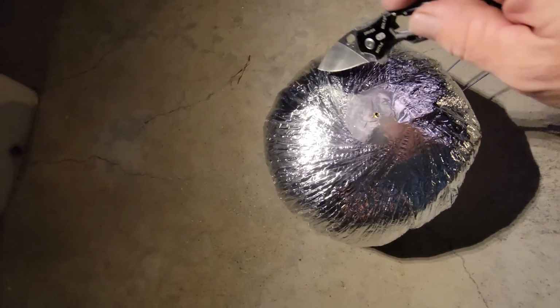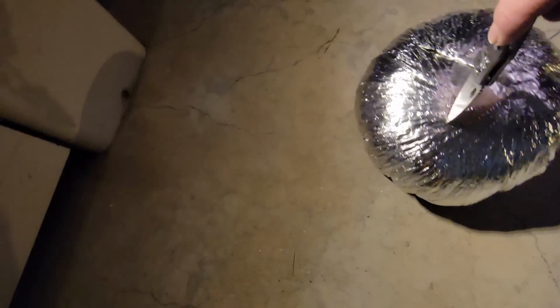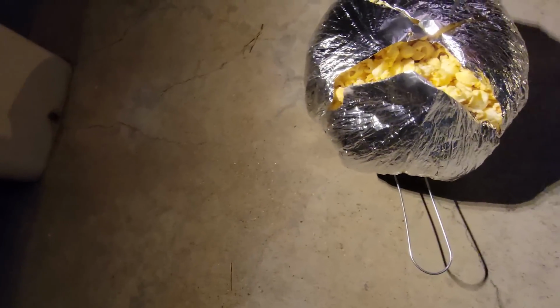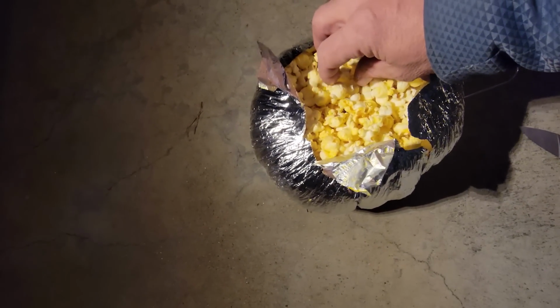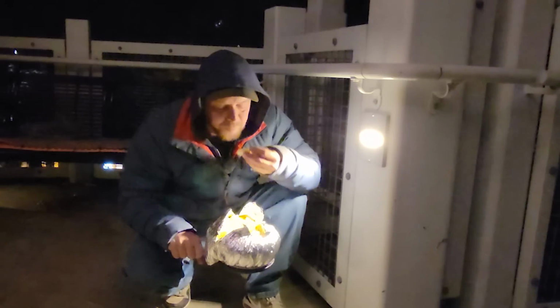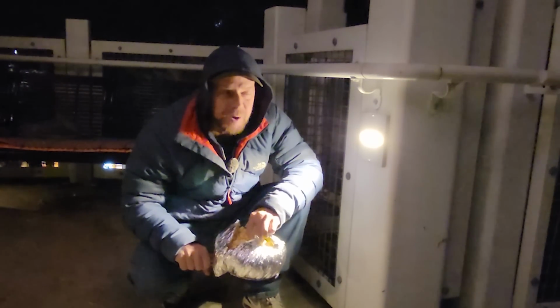It smells so buttery good, and I don't have to worry about a bear attacking me tonight. Thank goodness for that. Oh my, buttery. Yeah, look at that. Oh, thank you. That's hot and buttery. Yum, yum.